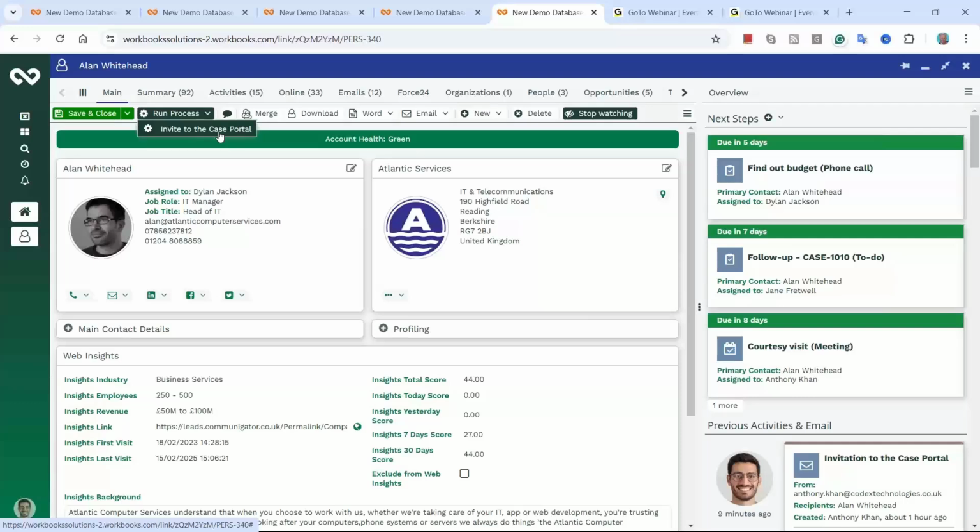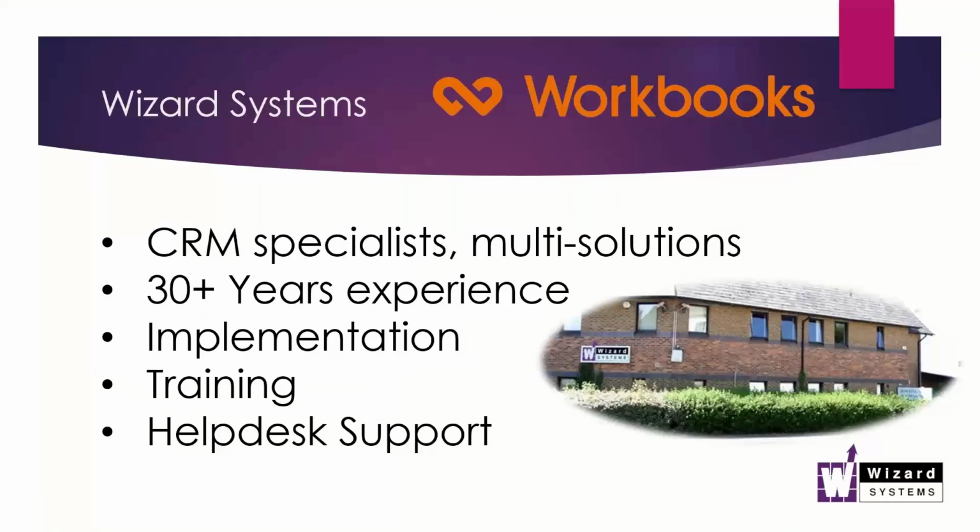And also going back to a little bit about integrating with tools like Zapier for cross-platform workflows. So something happens in Workbooks, it will automatically create a record in a completely separate application. Really good at doing that. So that completes our 5 then. You may think of others.